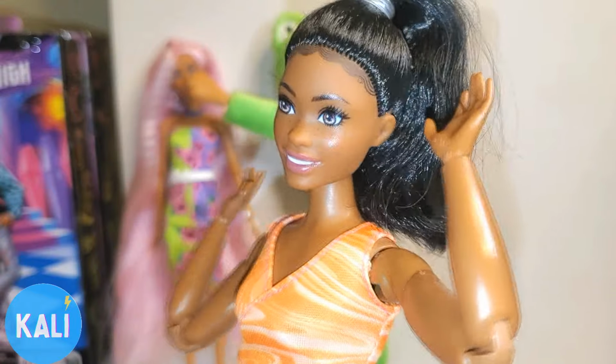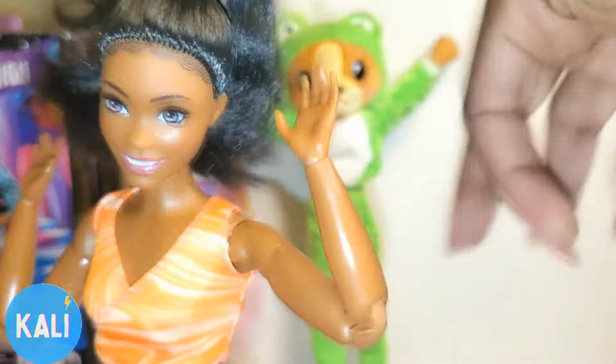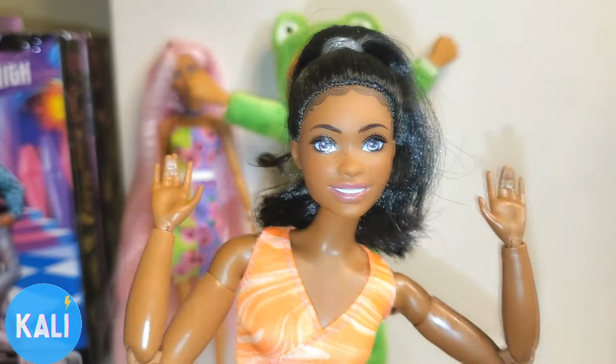I love her face up. It's soft. She just looks really happy. I love the high pony. I will be keeping her hair in this. And as you can see, compared to the Barbie Extra, her hair is so soft. It's so smooth. It's easy to move around. And they were two different price points.